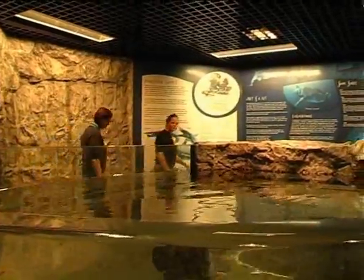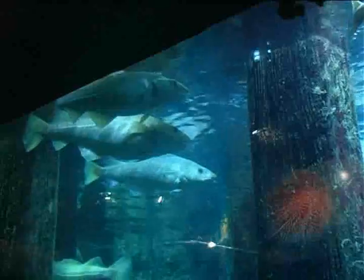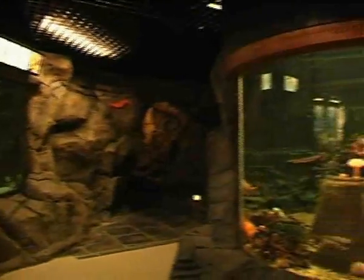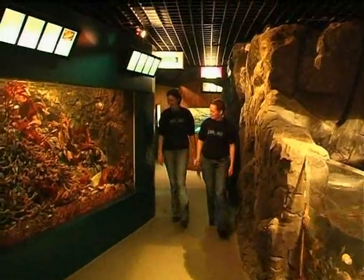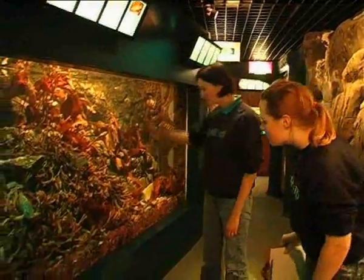Before the front doors to the aquarium open every morning, it's essential to make sure that all the tanks are healthy and in working order and ready to be viewed by the public. So immediately after the seals are fed, we have to do a quick check of every tank in the aquarium just to make sure all the fish and the animals are doing okay and the tanks look okay for the public to see.